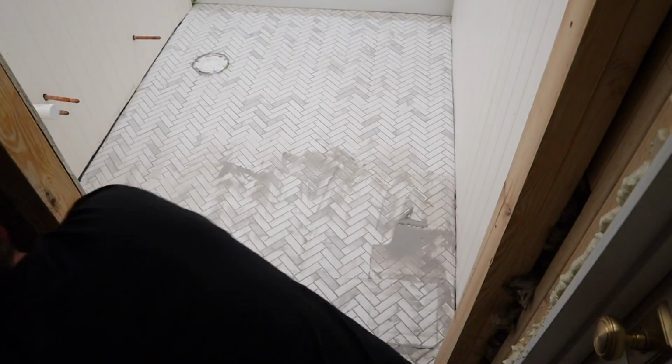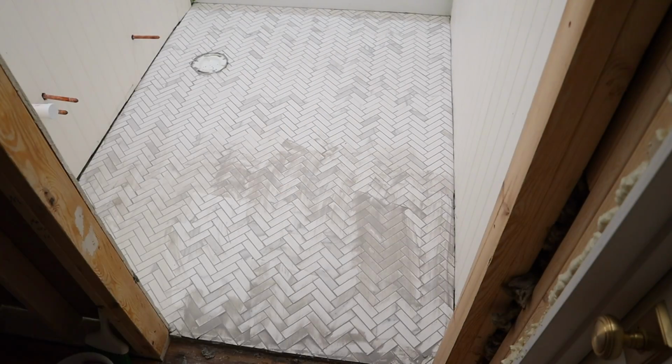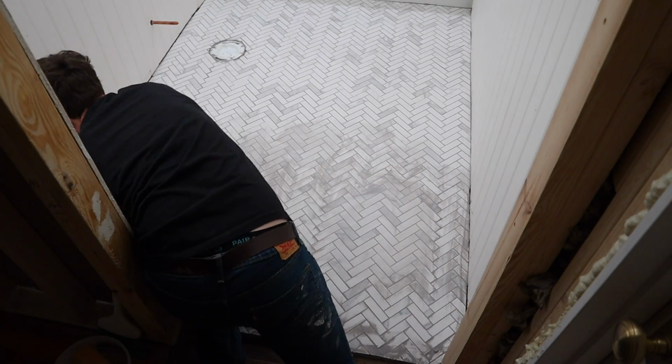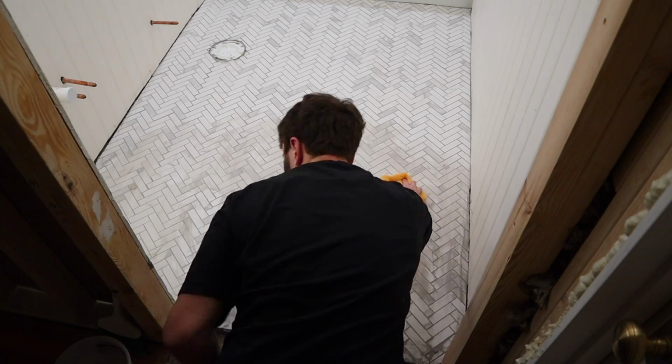I think Christian and I are going to be the only ones who can notice them, but a few things we learned is, one, maybe pick a larger scale tile for your first tiling job when you're figuring this out. It's definitely a lot easier than a tile like this floor.